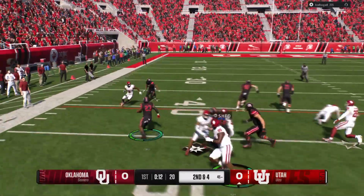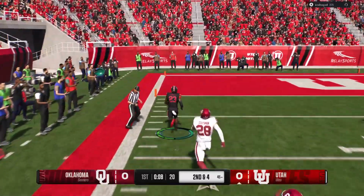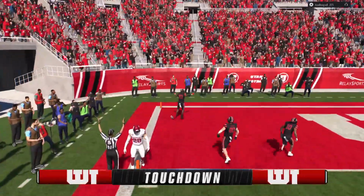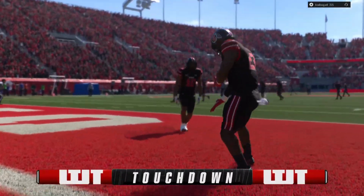Gonna run it. It's Stanley. At the 35, he's loose. Oh, look out. Touchdown, Utes. And once he found some daylight, it was time to make a house call.